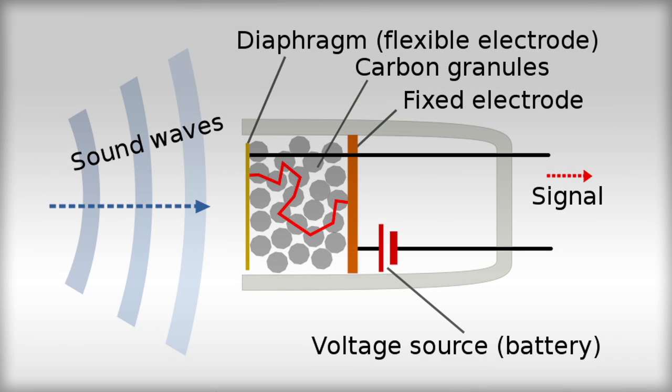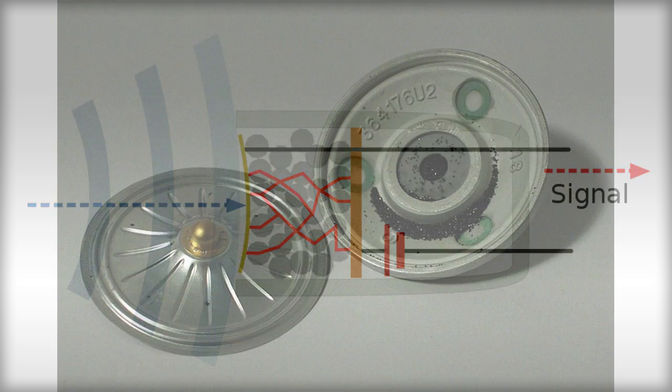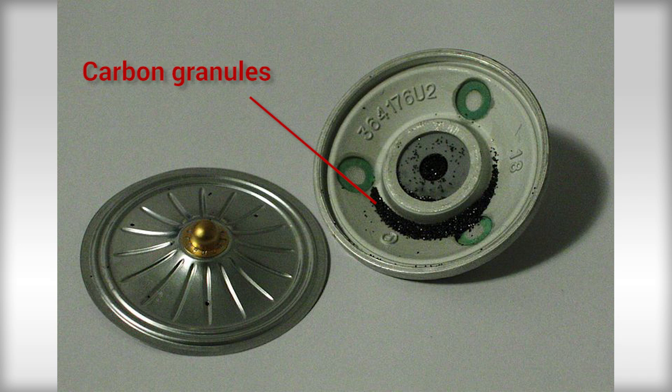Carbon microphones contain a diaphragm, or thin sheet of material, covering packed carbon granules. Pressure from sound waves in the air strikes the diaphragm. This causes the diaphragm to squish the carbon granules together, which happens to decrease their overall electrical resistance. This makes the flow of electricity change based on how hard the diaphragm is struck.